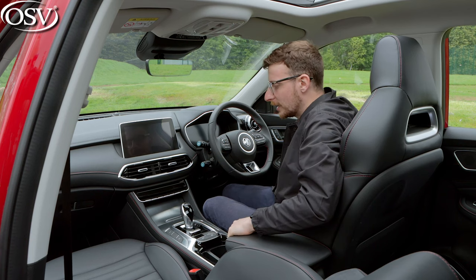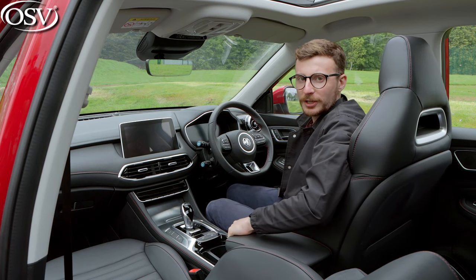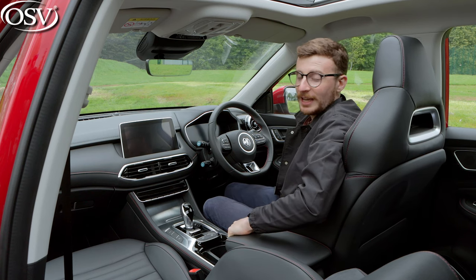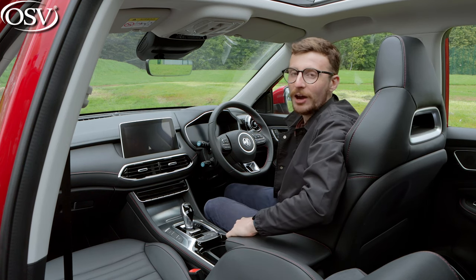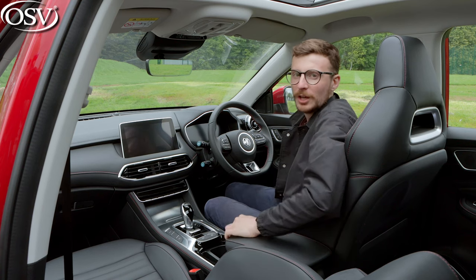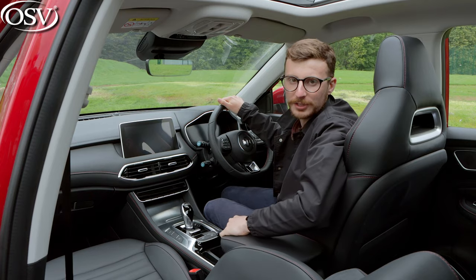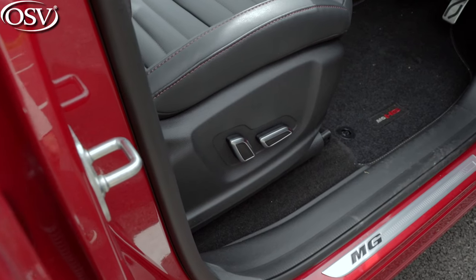Legroom is good. You can adjust the seat to recline backwards like so, if you like to get a nice comfortable position, stretch your legs out. And there's ample knee and elbow room, so you won't be knocking shoulders with your other front passenger. Those spaces are nicely compartmentalized. The seats in the entry-level model are incredibly well spec'd.